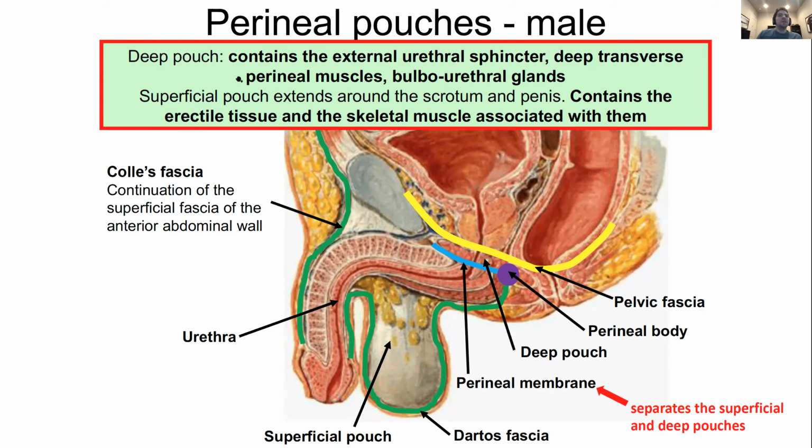Yeah, so I wanted to point this out specifically. Make sure you know what the limits are of the deep and the superficial pouch. So our landmark here is gonna be the external urethral sphincter. That's the closest to the blue line, but it's still technically in the deep pouch.